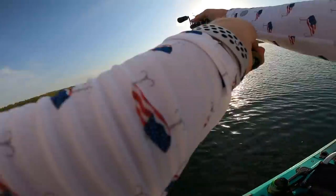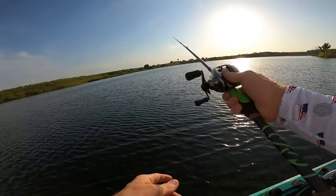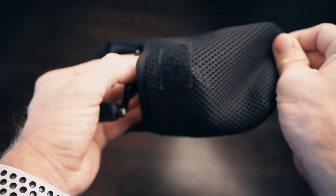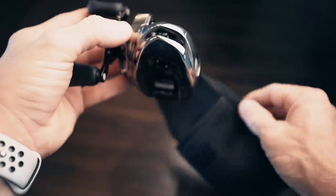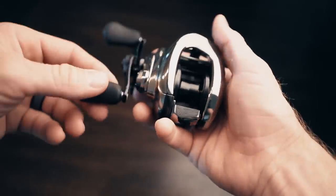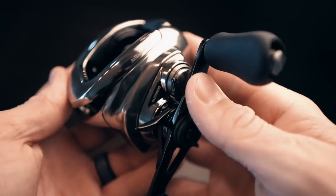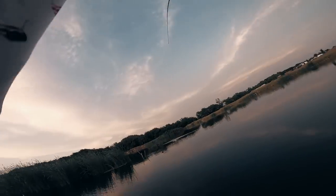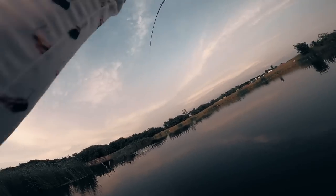Let's go. Oh wow. We are down to the back end. First fish on the Antares. No way. Oh my gosh, we got a fish on the mag draft at sunset, yes.